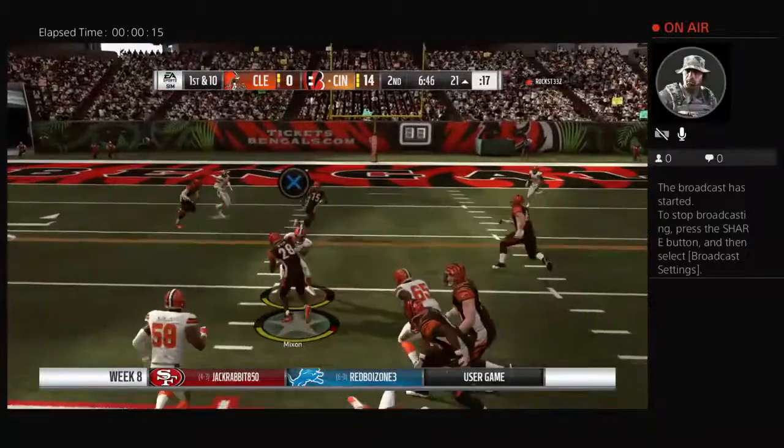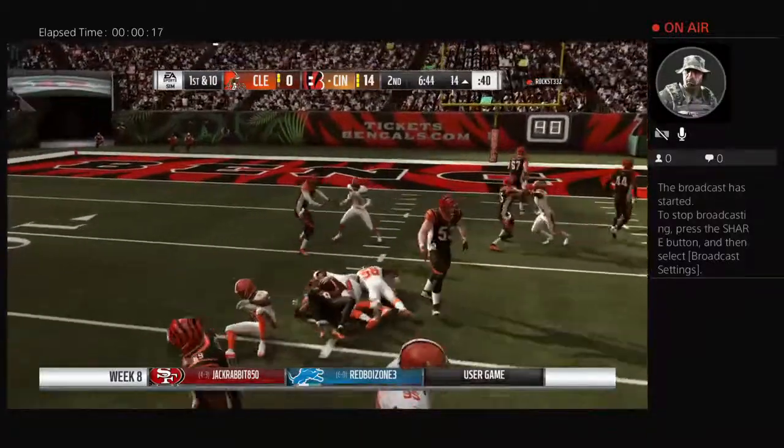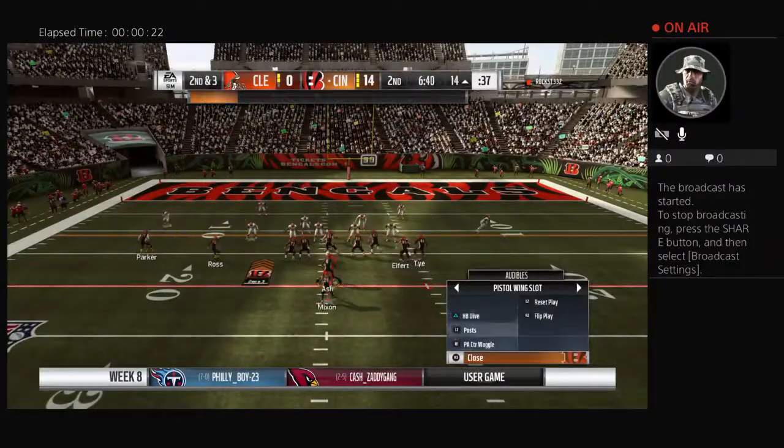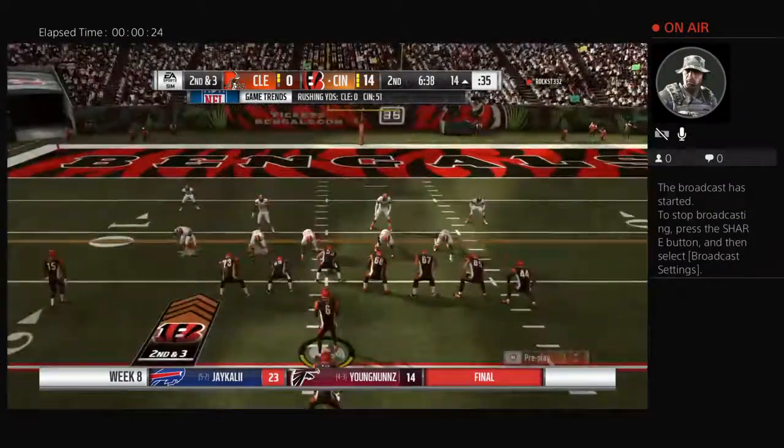Handoff to Mixon. And he's going to get this one down inside the 15. 7 yards on the pickup there, and it'll leave him with a 2nd and 3.